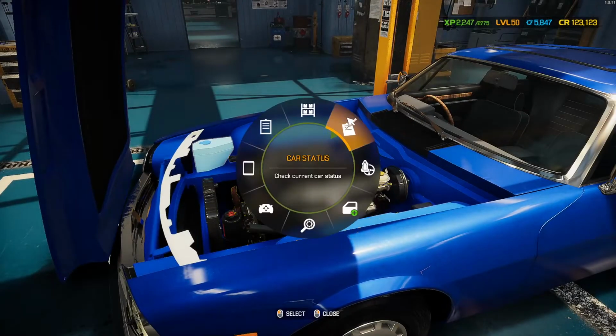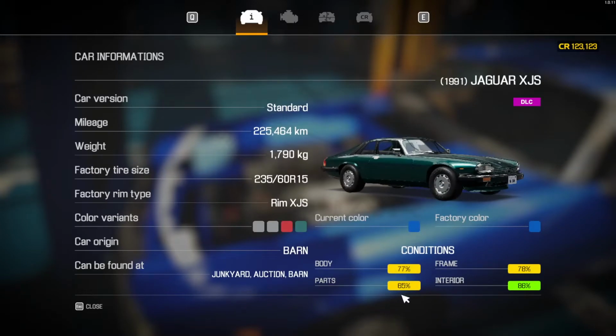So if we just get an overview of the actual condition of the car: parts at 65, body 77, frame 78, and the interior 86. Because you've got to have a nice interior. If you're in a Jag, the interior's got to be something else.